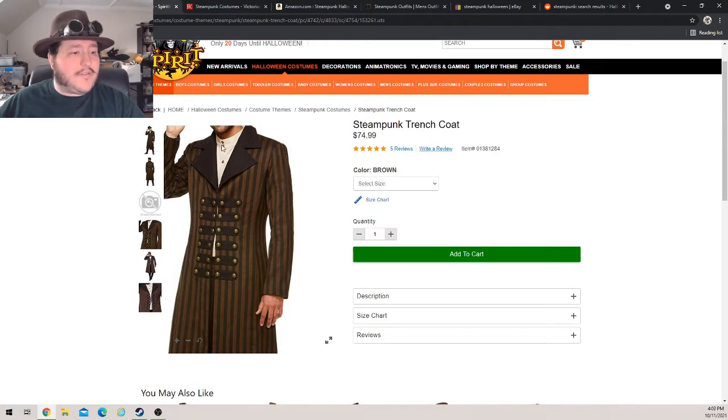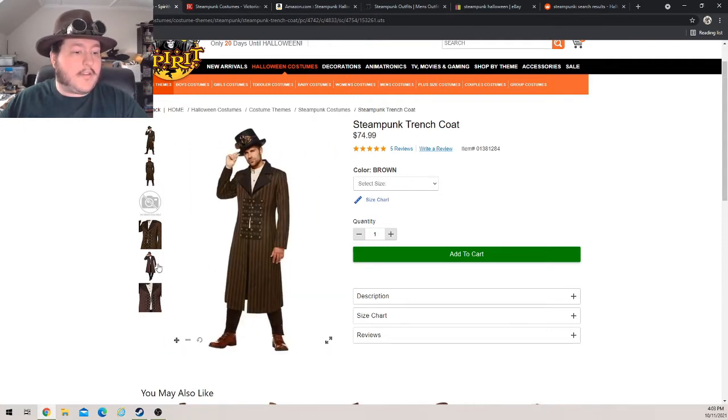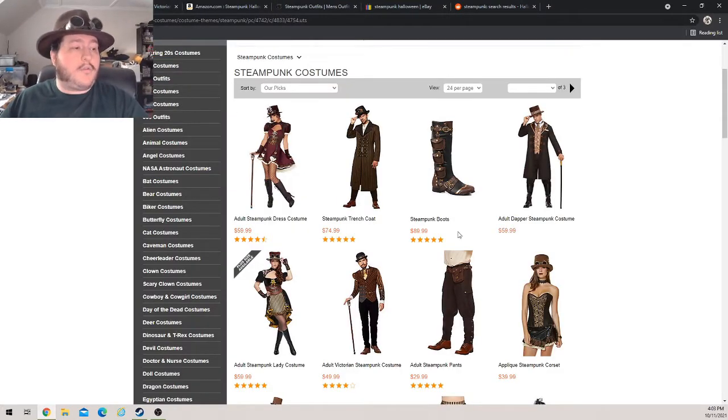I'm not sure if this is an undershirt or if this is part of the costume. You know how Halloween costumes come in the one size fits all. But it looks pretty good. Oh, this is a better look. So that's an undershirt, where those don't necessarily button up all in the same place. All right, so it's not that bad. It is a bit pricey for a Spirit of Halloween coat. I guess that is up to you. But pretty decent. That would work as a steampunk coat, part of your steampunk costume.